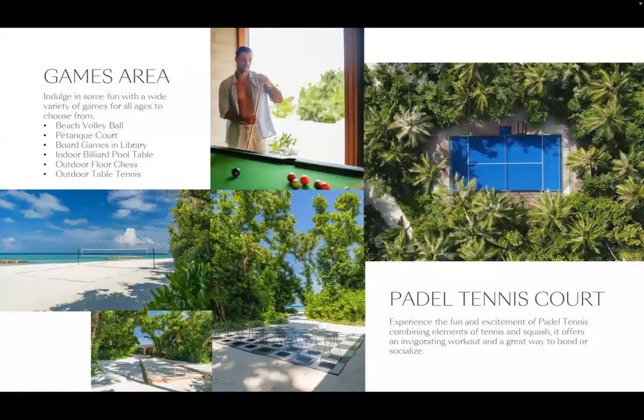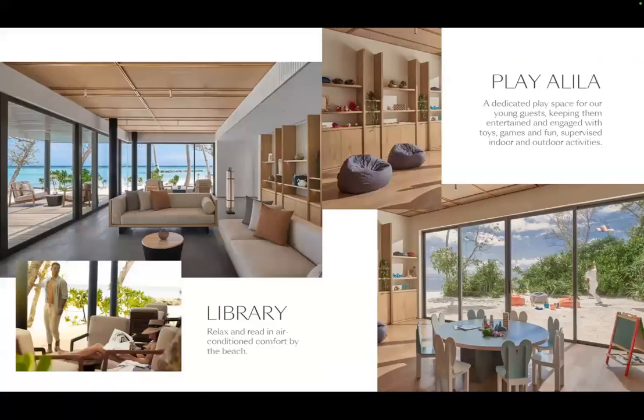For those seldom rainy days, we have as well a games area. Of course, in here, this is the perfect spot to enjoy some time in the company of the people you're with, especially as I mentioned, if it's raining. But of course, we do have as well lots of outdoor options in terms of sports. You can see here the outdoor floor chess, the table tennis, of course, the beach volley, and the must of the moment, we do have a paddle tennis court as well, very popular at the moment.